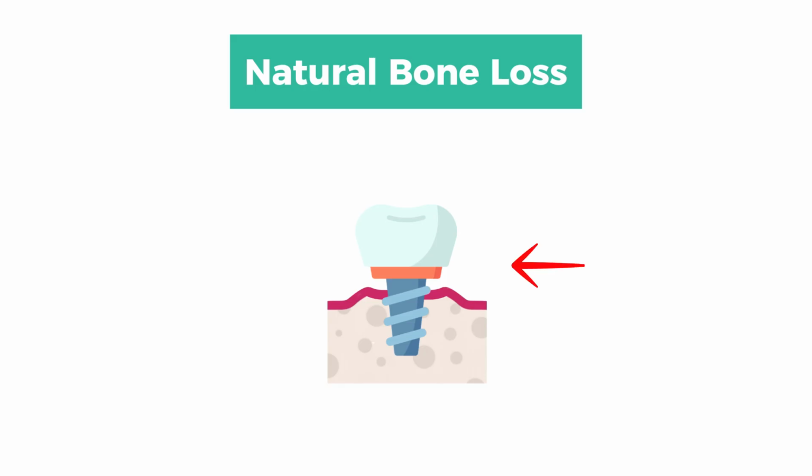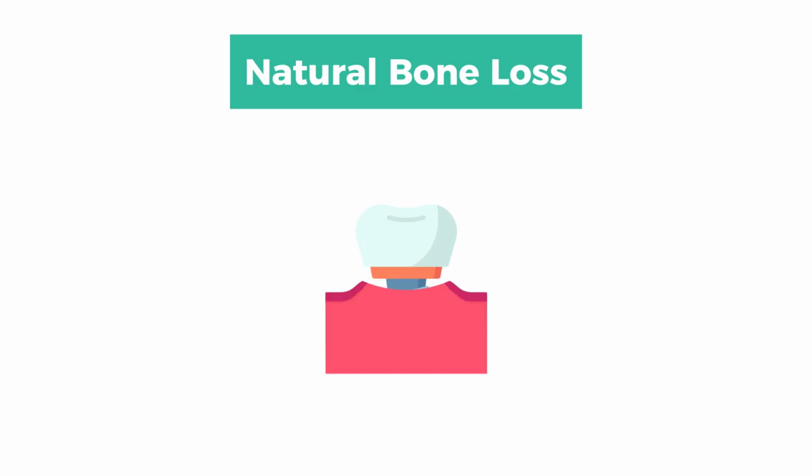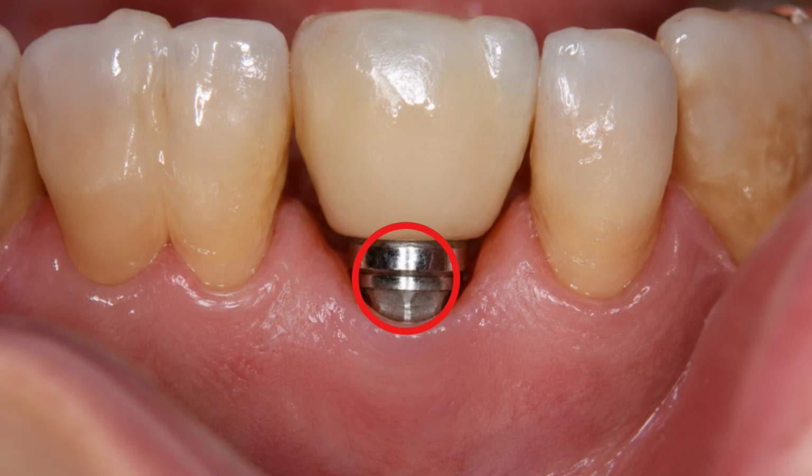This bone loss happens from the top, while the implant is anchored lower down in the bone, so the bone and the gums shrink around it, and in some cases the metal of the implant can become visible over time, making the tooth look less natural.